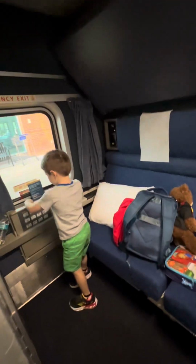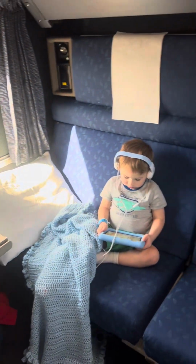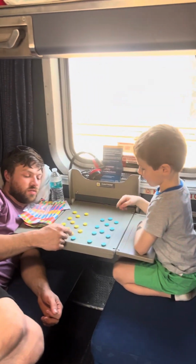So there is a setup right now for daytime. You can see we've got a big couch and 2 chairs on the one side. We've got windows on either side of the train car.